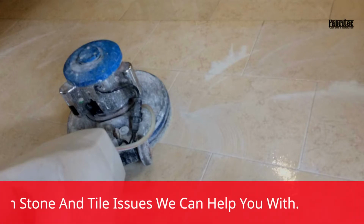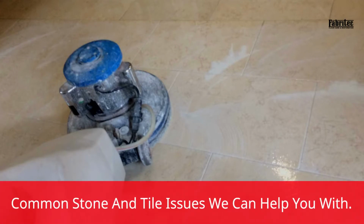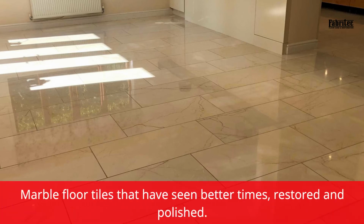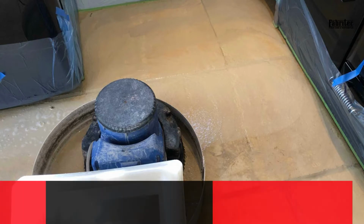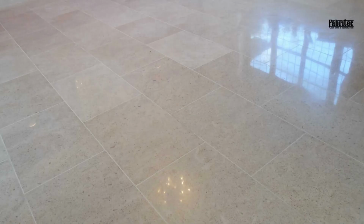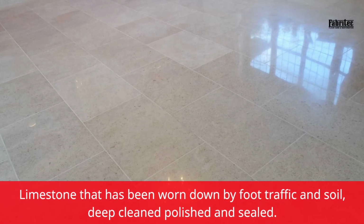Common stone and tile issues we can help you with. Marble floor tiles that have seen better times, restored and polished. Scratched and soiled travertine tiles, deep cleaned, grout repaired and sealed. Limestone that has been worn down by foot traffic and soil, deep cleaned, polished and sealed.